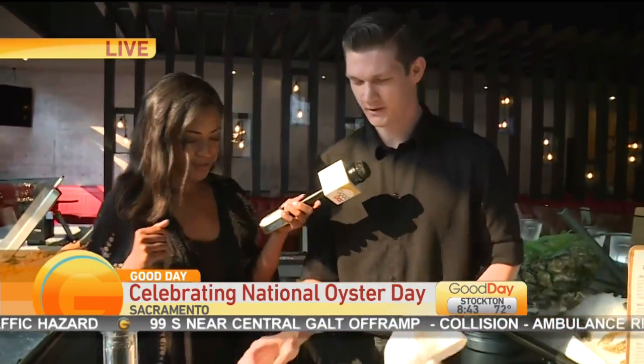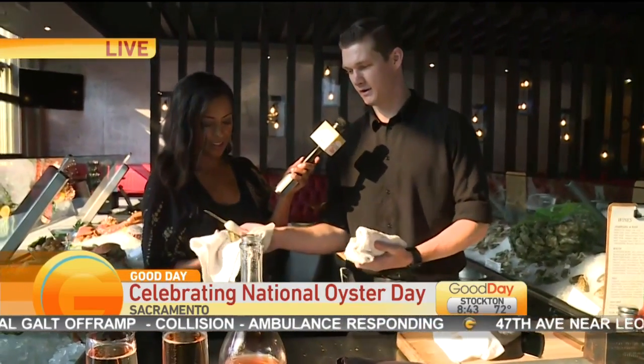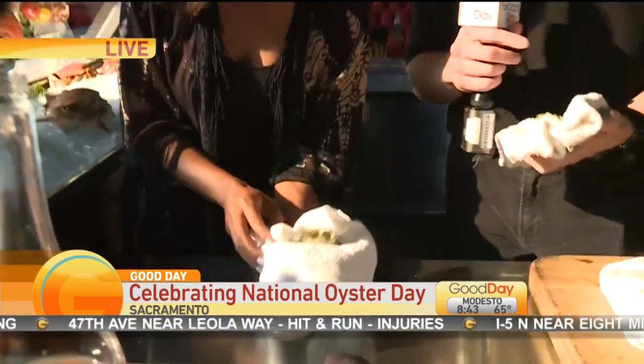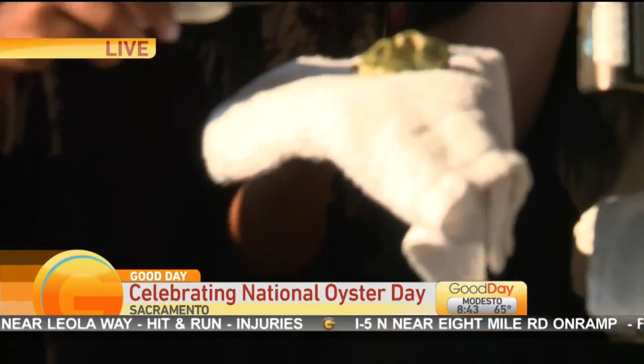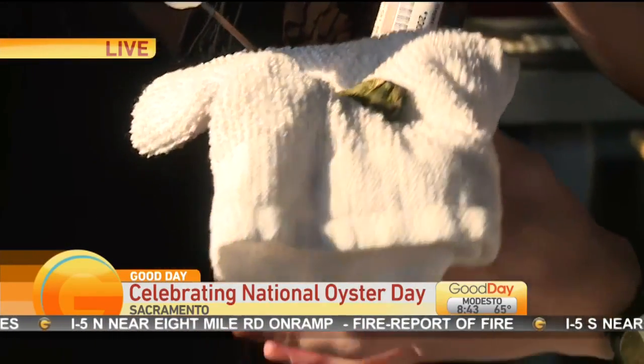Sure. All right, so here we have, I have an oyster for you. And this is your shucker. And then shucking is just the act of opening the shell and detaching the meat from it. So where exactly am I, right here? So we're gonna go in here on the hinge. I did not practice this ahead of time.